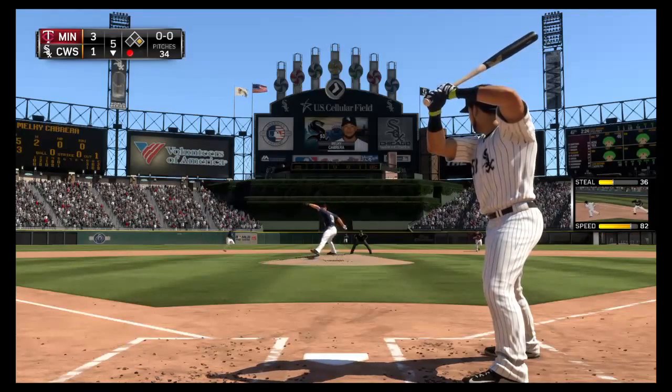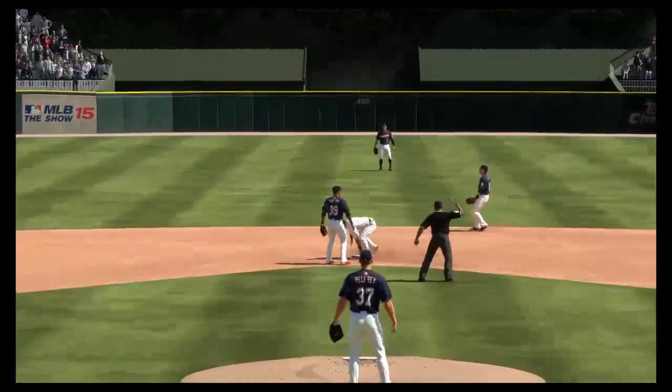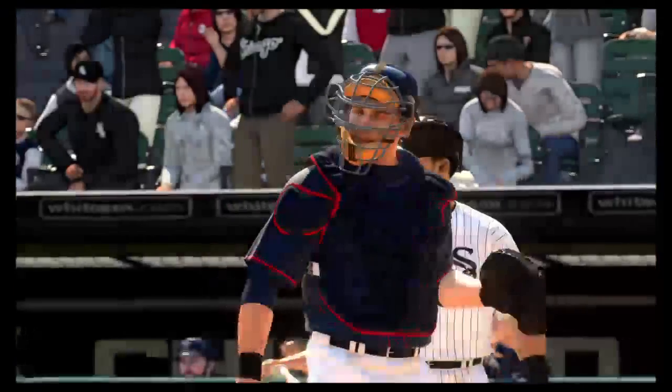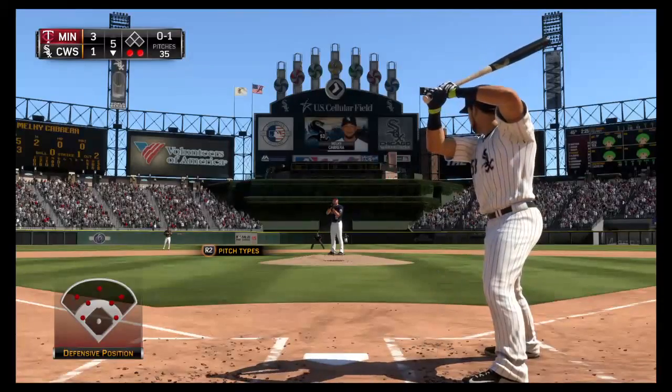Here's Melky Cabrera. Runner goes for second. Pitches a cold strike. The throw. Short hop, but they got him. Great pick and tag to catch him trying to steal. Both teams with 6 hits so far.